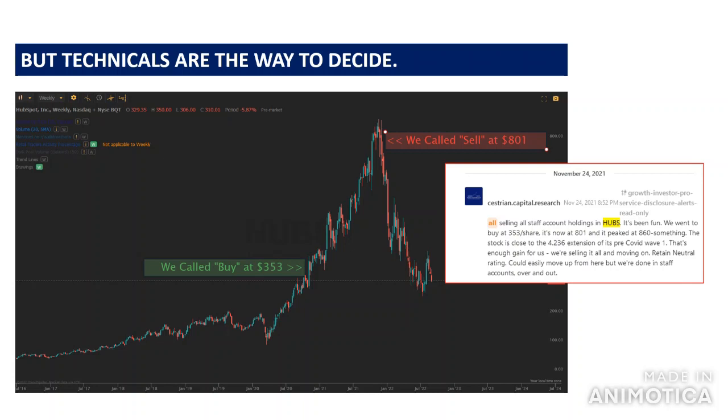So this is what happened in our Growth Investor Pro service. We called buy at 353 in Q1 of 2021, and in Q4 we called sell at 801. And on the screen there you can see an extract from the chat service in that subscription service that we offer. So you can see the timestamp, November the 24th, 21. You can see where we bought, where we sold, and you note that we sold after it had ridden over the top.